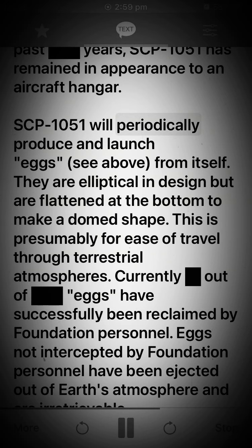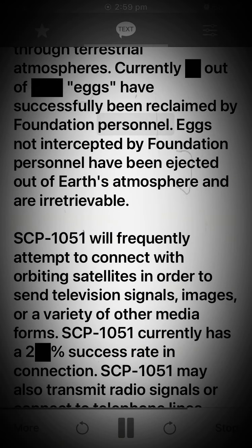SCP-1051 will periodically produce and launch eggs, see above, from itself. They are elliptical in design but are flattened at the bottom to make a domed shape. This is presumably for ease of travel through terrestrial atmospheres. Currently out-of eggs have successfully been reclaimed by Foundation personnel. Eggs not intercepted by Foundation personnel have been ejected out of Earth's atmosphere and are irretrievable.